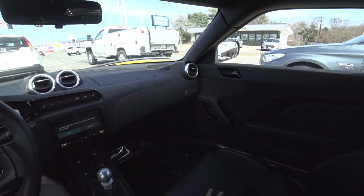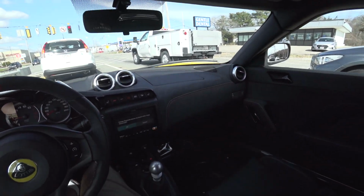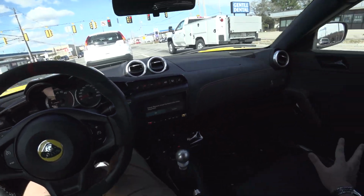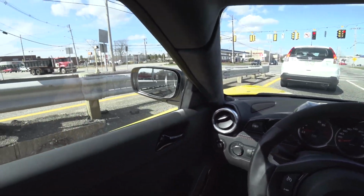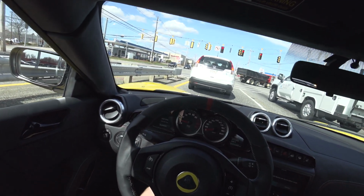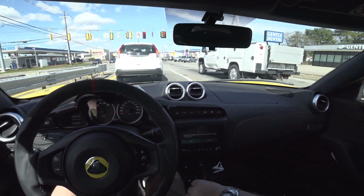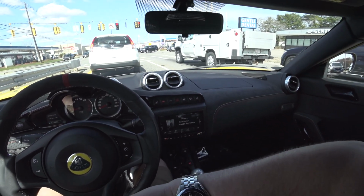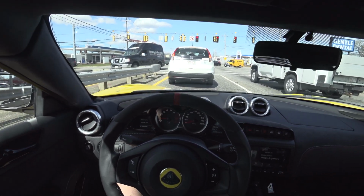What on all things? I want one of these. Heel toe rev matches are so easy. So easy. Just, what a car, guys. What a car. Now that there's no zip tie on the steering wheel, now that the seats are actual seats and not covered in plastic, it just has allowed me to really experience this car for what it is. And that is a proper weapon. A proper weapon on the street.